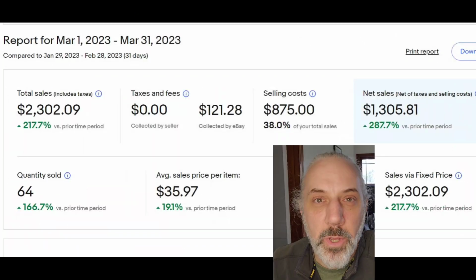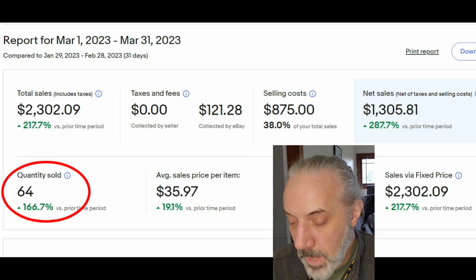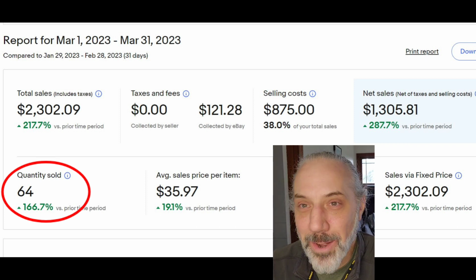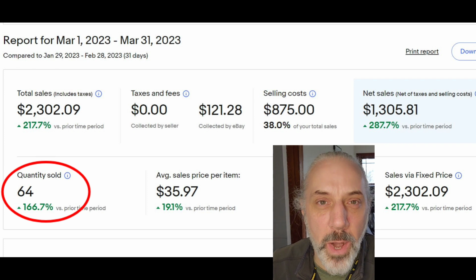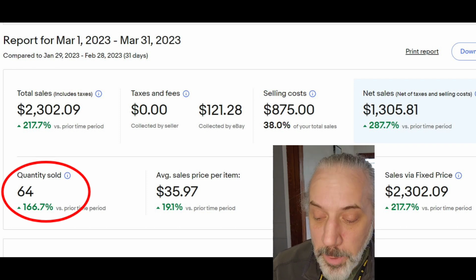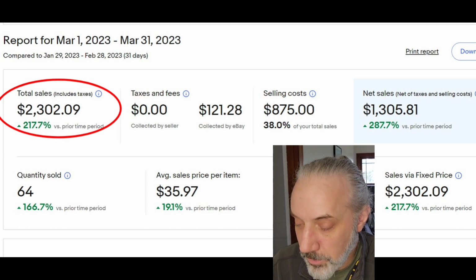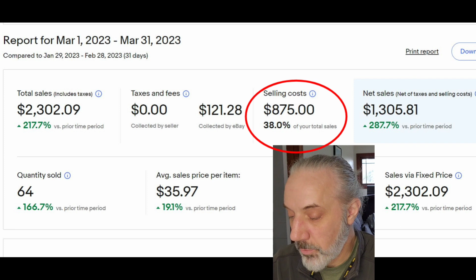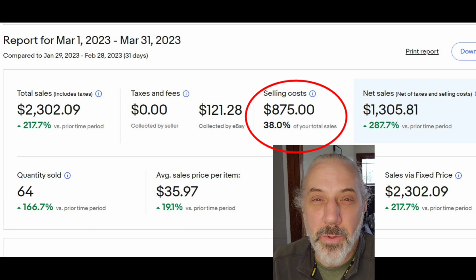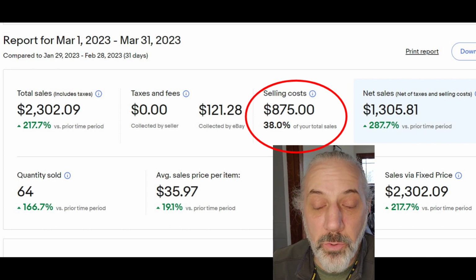Okay, so here we have the report for March 1st through March 31st. As you can see, we'll start with the quantity sold, which was 64 items. I'm not going to do a what sold section because that's a lot of items, but I will break down what I sold by the type of item, and maybe we'll look at some of the brands as well, just so you have a general idea of what is selling for me. You can look at the total sales there, $2,302.09. My eBay selling costs were $875, and that's 38% of my total sales. A little bit higher than I would like it to be. I'd like it to be in the 36%, but we'll dive into that and see what's driving those numbers.